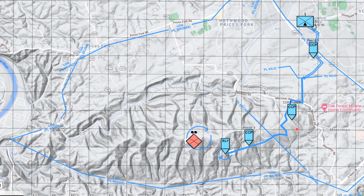Call signs for the operation. The CO will be Alpha X-ray. First Sergeant will be Bravo X-ray. The artillery will be Thunder 7. The platoon leader will be 1-6. Platoon Sergeant will be 1-7. First squad leader will be 1-9. Second squad leader will be 2-1. Third squad leader will be 2-2. And weapons squad leader will be 1-1. The sapper squad leader will be 1-0.